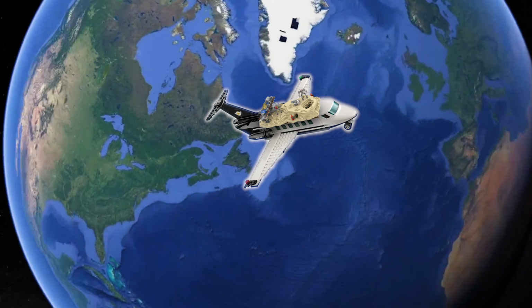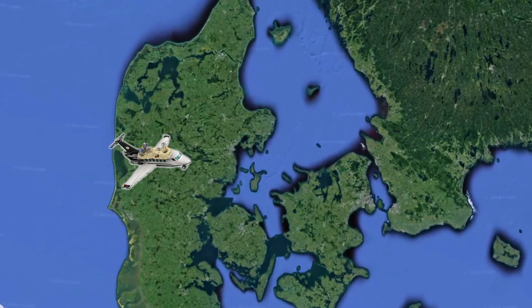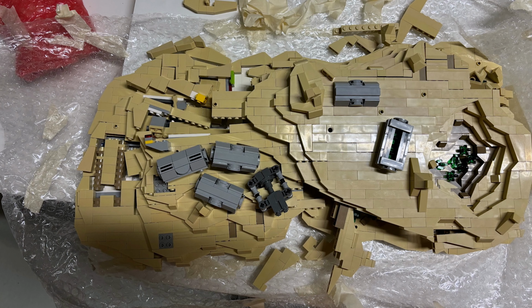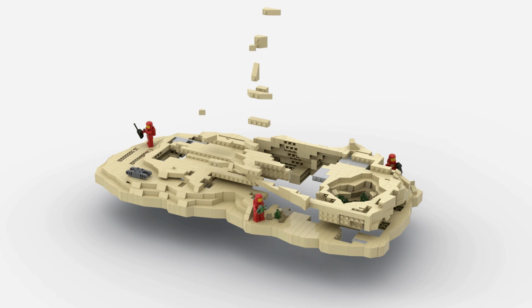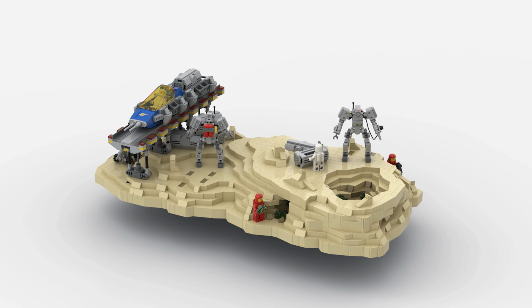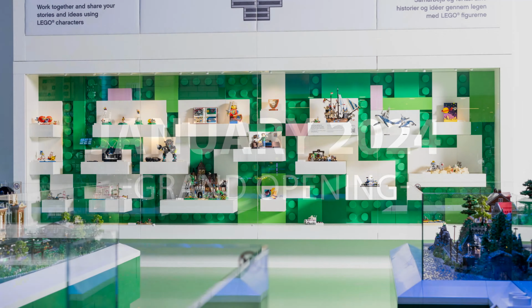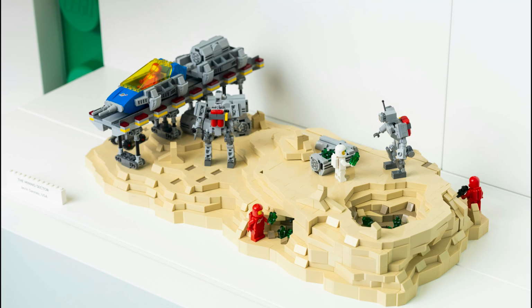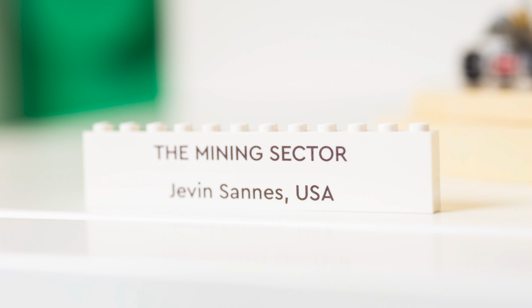After shipping my build to Denmark, I then switched gears to working alongside the team there in order to rebuild my model, because it definitely did not arrive in one piece. But thanks to the team from the Lego House, we were able to get it rebuilt and ready for the group. And that was it. My build was now officially on display at the Lego House. However, there still was one more thing.